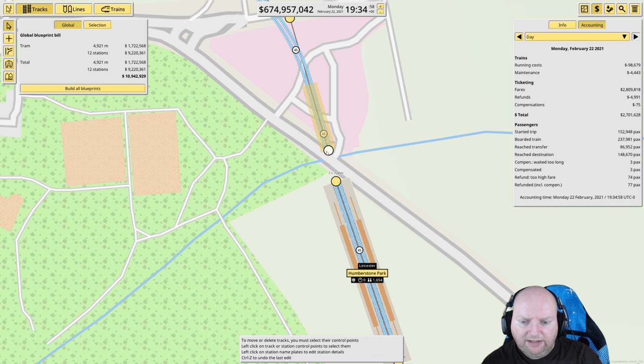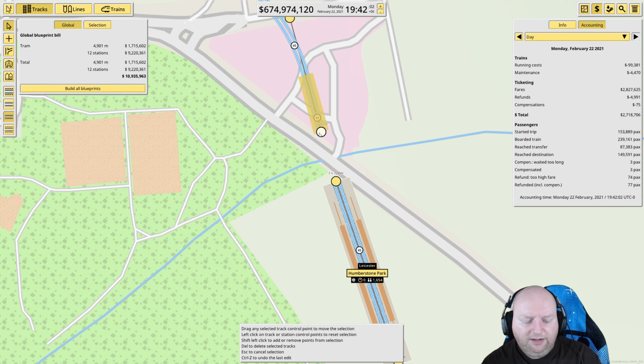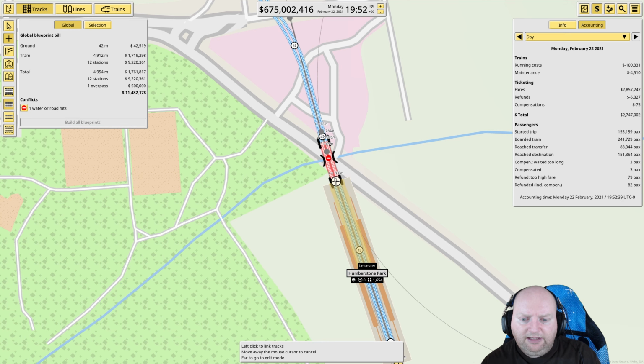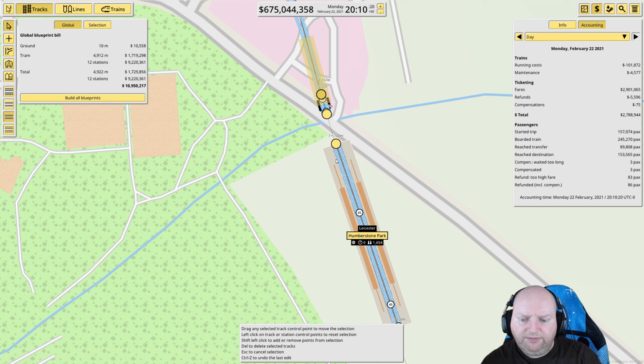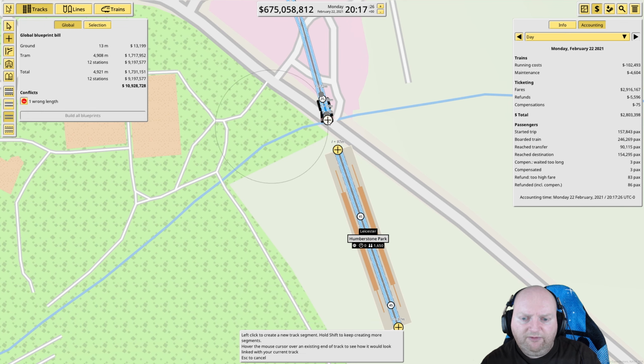Yeah, the river's not going to let me sneak through it, I don't think. Yeah, it's too smart for me. We're going to switch to a railway track. To there, and then that'll let me. Oh, come on! Back it up, right up. Yeah, it's not going to let me have that. Okay, so in that case, we just need to pull this station back a tiny bit to give us a bit more leeway with our track.